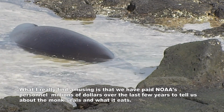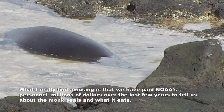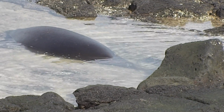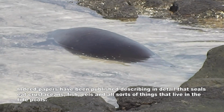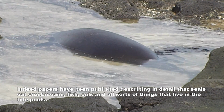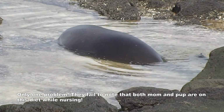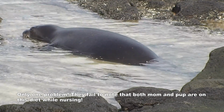What I really find amusing is that we have paid NOAA's personnel millions of dollars over the last few years to tell us about the monk seal and what it eats. Indeed, papers have been published describing in detail that seals eat crustaceans, fish, eel, and all sorts of things that live in the tide pools. Only one problem. They fail to note that both Mom and Pup are on this diet while nursing.